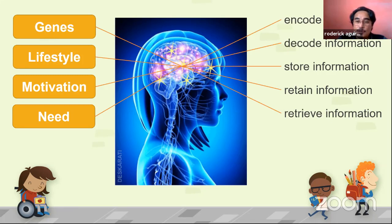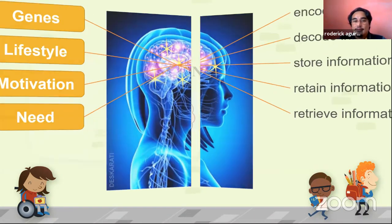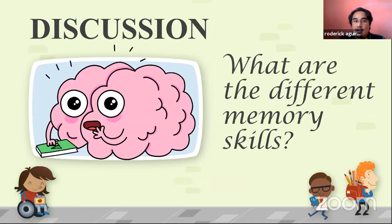There are other factors that contribute to our memory capacity and our memory processes. But these are the four things that I would like to focus on in this topic today, of course excluding genetics. So we'll focus on lifestyle, motivation, and needs. Right. So let's now have the second question.